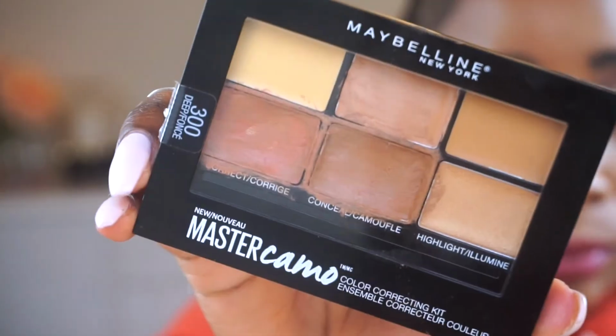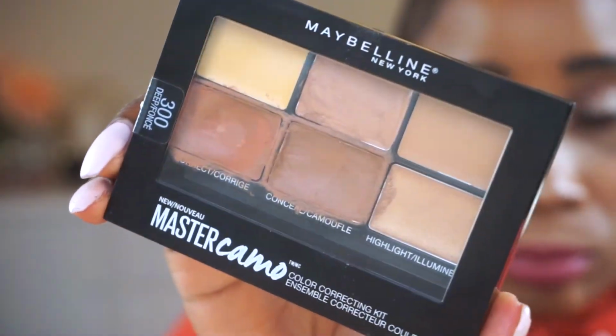And the last product that I've been loving is this product right here. This is the Maybelline New York Master Camo Color Correcting Kit. You guys saw me talk about this in my drugstore haul, and then of course you guys saw me use it in my drugstore tutorial, and I actually have been using it ever since. I really like this little palette. I think it's great for color correcting.